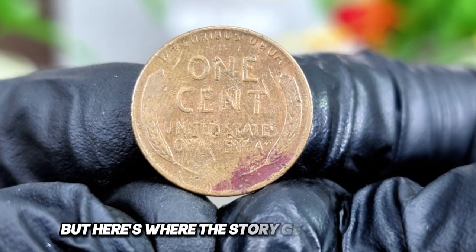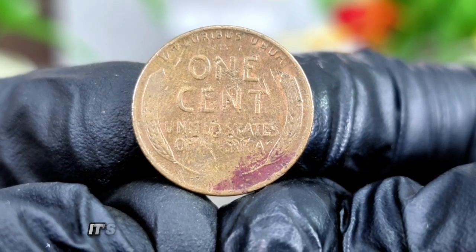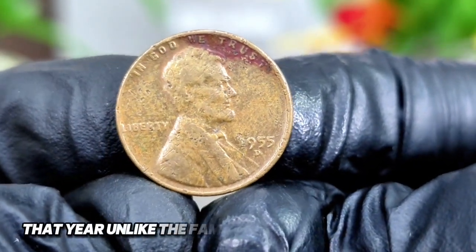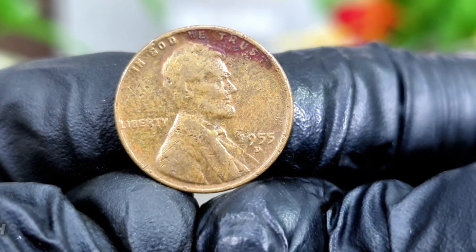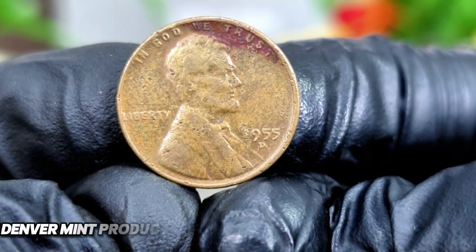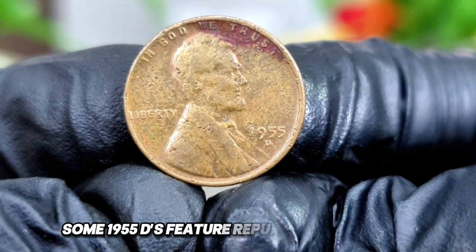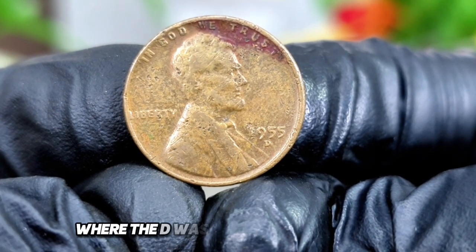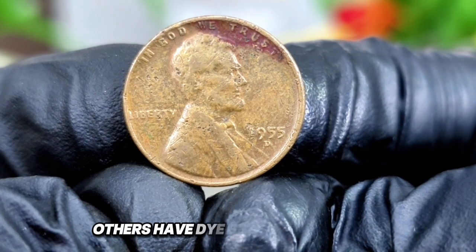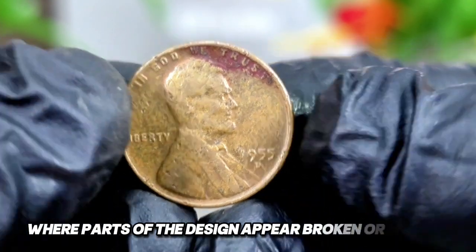But here's where the story gets interesting, because the 1955D isn't about ordinary coins. It's about the extraordinary errors that slipped out of the Denver Mint that year. Unlike the famous Philadelphia double die, which shows dramatic doubling across the entire date and lettering, the Denver Mint produced a number of subtle but valuable errors. Some 1955Ds feature repunched mint marks, where the D was struck more than once, leaving a shadowy, overlapping look.